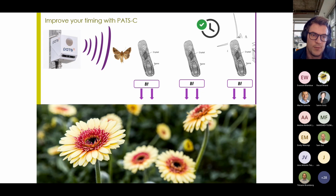Basically, these are the added values that we see for POTS in IPM. And basically, POTS is a very valuable tool to help improve your timing. Timing is crucial in everything that we do, and especially in crops that rely heavily on Bacillus thuringiensis treatments. So POTS works really well in synergy with BT products to make the timing as good as possible and increase the efficacy as best as possible.